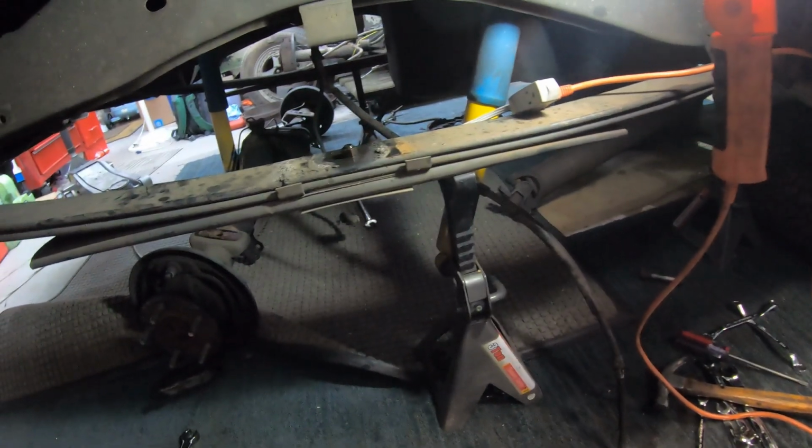I'm gonna yank this out of here, and yeah, this diff is so much lighter because that other diff weighs at least 25 or 30% more than this one, but no one's died. I'm not very happy with how the truck is sitting right now, it's literally resting on those leaf springs. Granted, it's also resting on that jack stand over there.